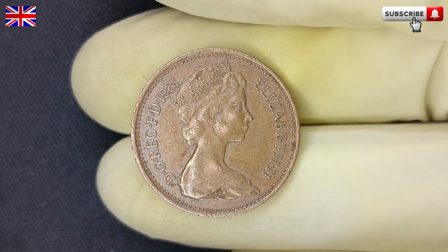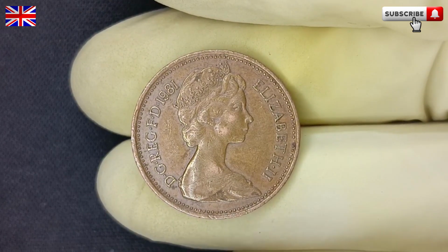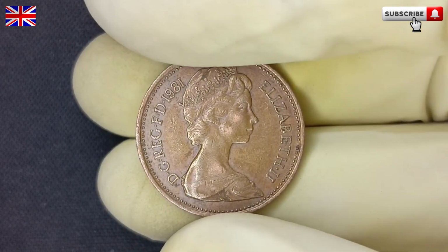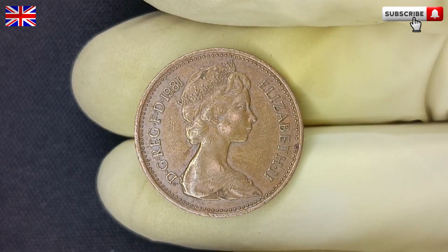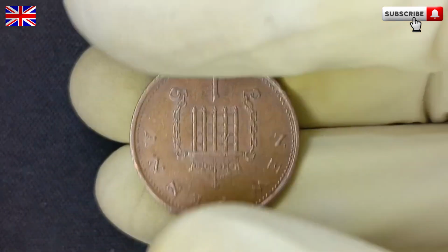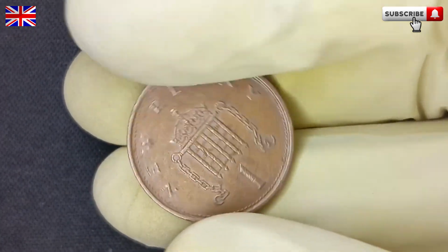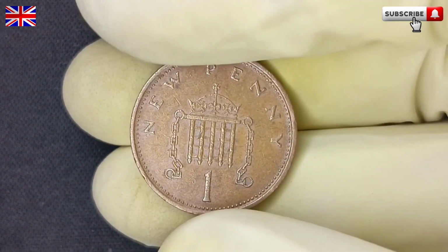From the pockets of Britain to the vaults of billionaires, its journey defies logic and rewards curiosity. If you ever find yourself holding a 1981 penny, look closer. Inspect the rim. Feel the weight. Study the Queen's portrait. You never know, you might be cradling history's quietest treasure.